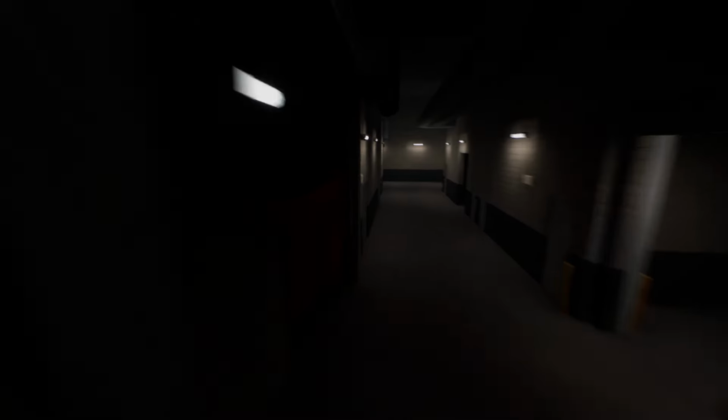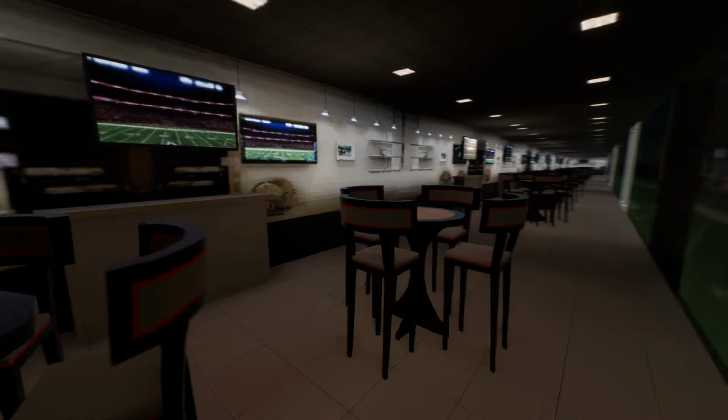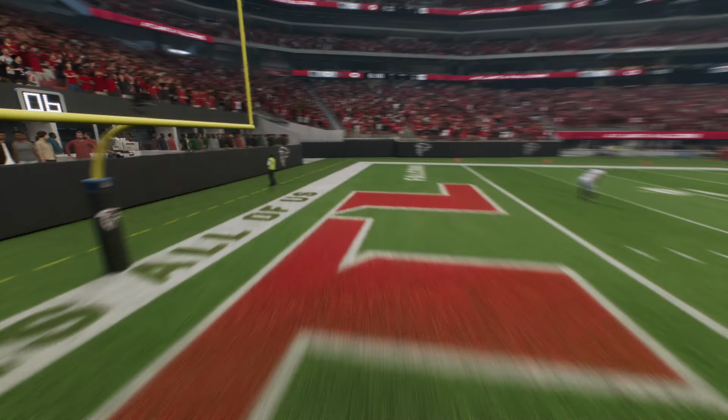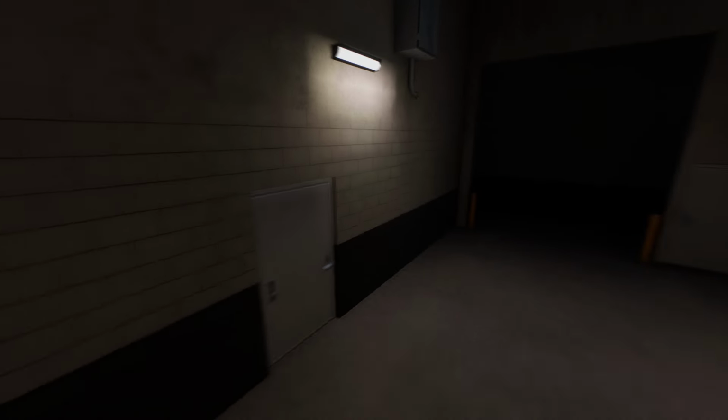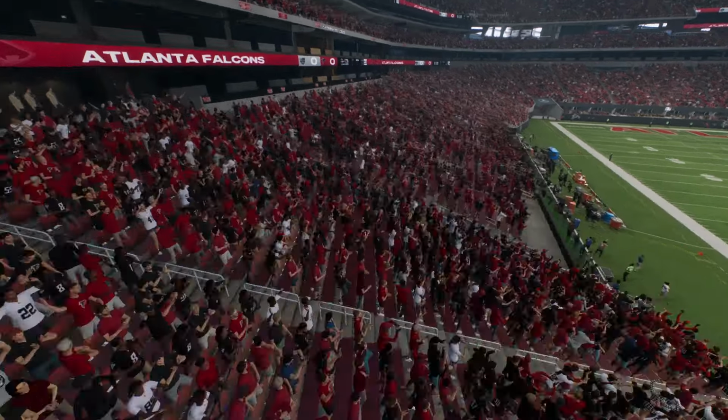Anyway, we have ourselves the Atlanta Falcons Stadium, which honestly is a very, very cool stadium. If you guys saw my series last year, I actually made this stadium into Rock Bottom from SpongeBob. I also made it into Bikini Bottom as well. So yeah, I went a little crazy with this stadium. If you want to edit and create crazy things in a stadium, this is a good stadium to do it. There are a lot of good blank canvases here, so I definitely took advantage of that.